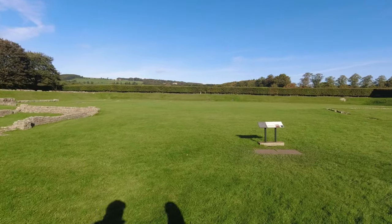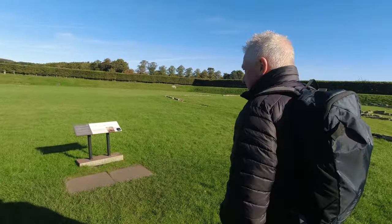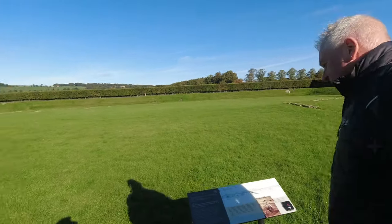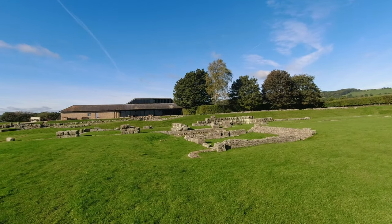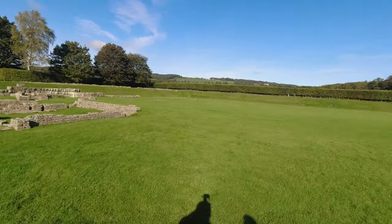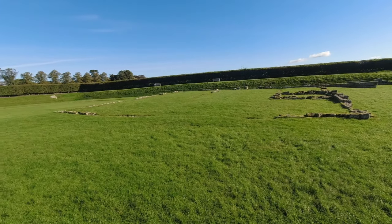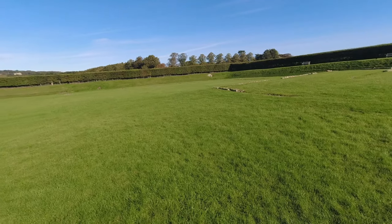What's this one? It's just the start of the military headquarters of an earlier Roman fort. It housed supplies and the commander's residence. So that's to the right. Yeah, commander's residence to the right. And the offices to the left.